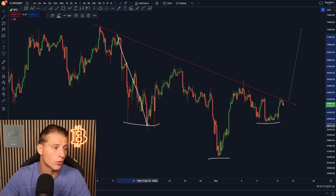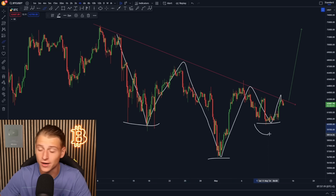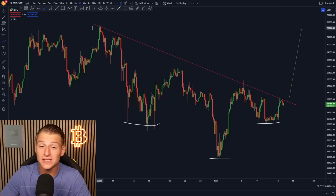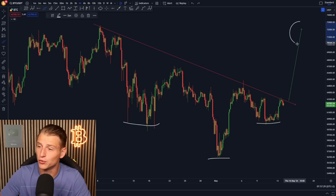So you can see here, boom, we're creating the left shoulder, then we're creating the head on the market, and now we're creating the right shoulder with that higher low on the market, right? So this is a pattern I want everyone to be paying attention towards. And the price target, if Bitcoin breaks above the downward sloping resistance line, is laying around $72,000. So this could be a very big trade that could be coming up for Bitcoin.